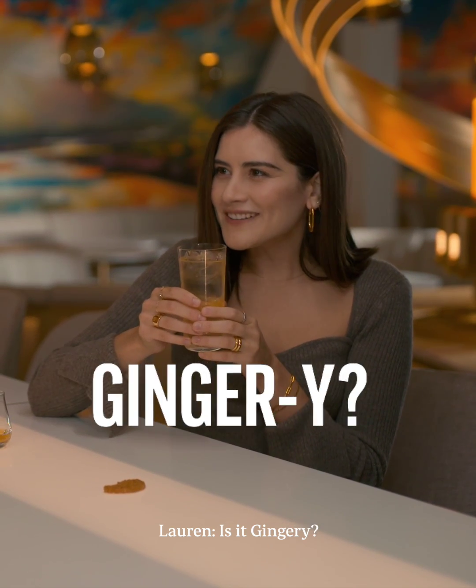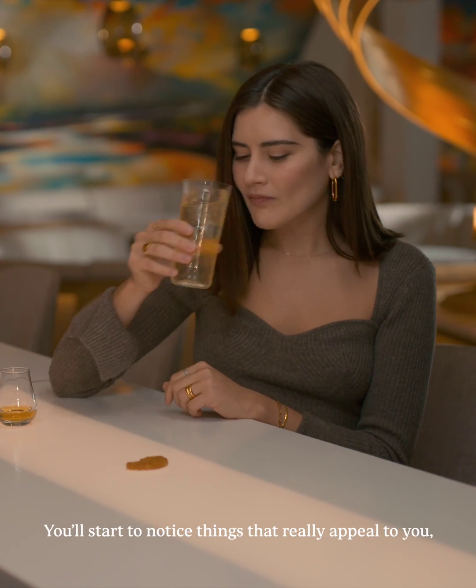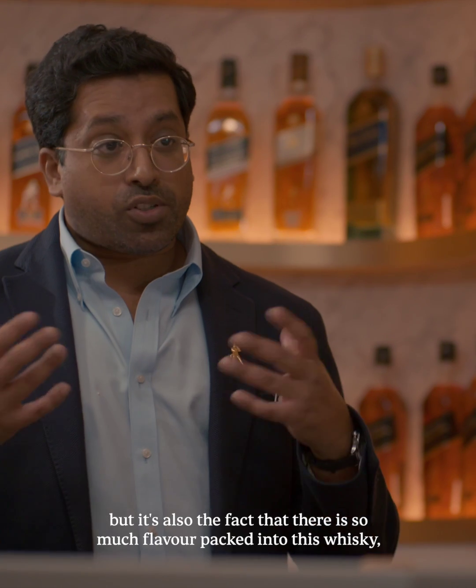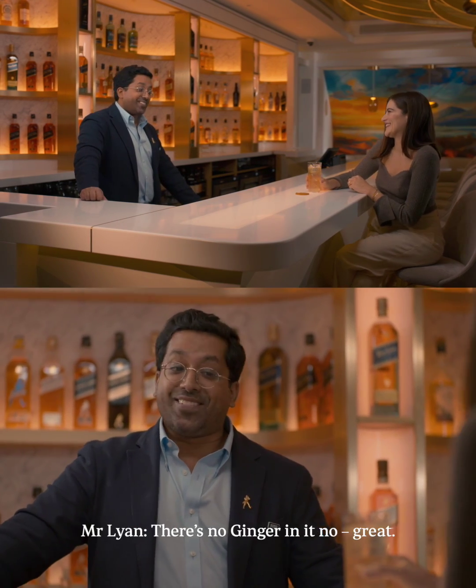Is it gingery? No, you're like, no. Go home. Well, I think, again, this is the beauty of flavor. You'll start to notice things that really appeal to you, go to your associations, your nostalgia, but it's also the fact that there is so much flavor packed into this whiskey. So once we start to open it out, you get some of that spice. So ginger is certainly something you might be able to tease out, but it also will be bolstered by the ingredients. But there's no ginger in it. There is no ginger in it, no.